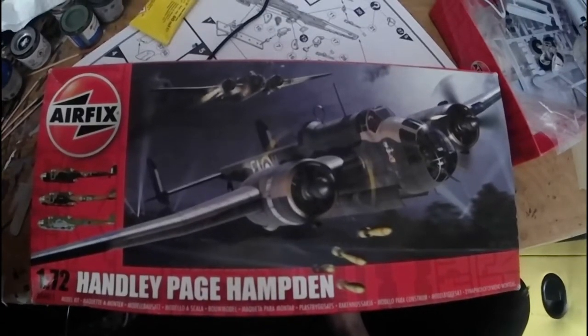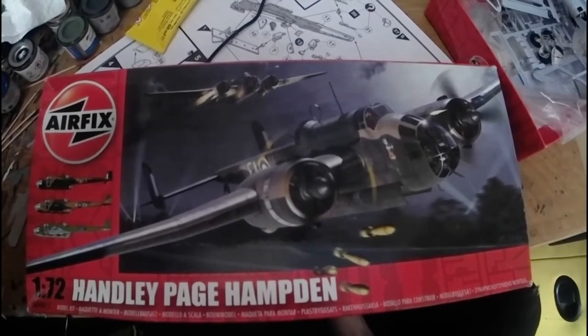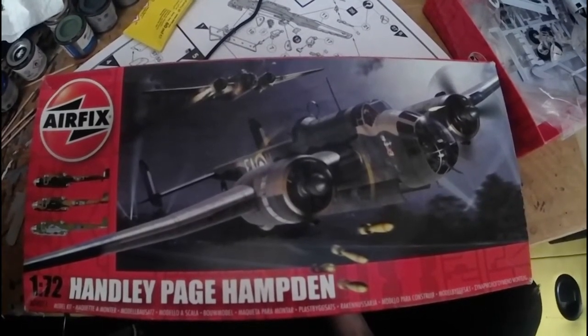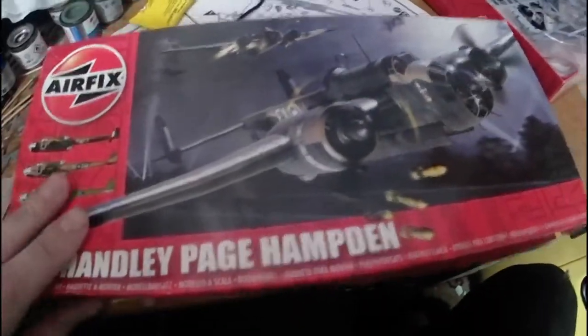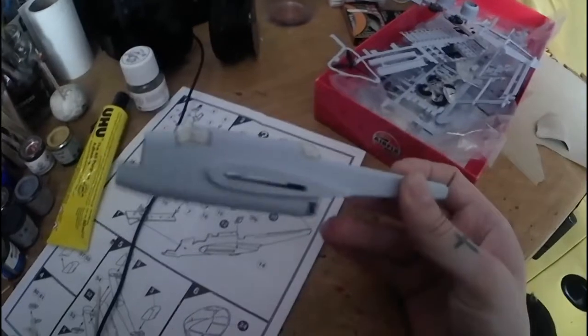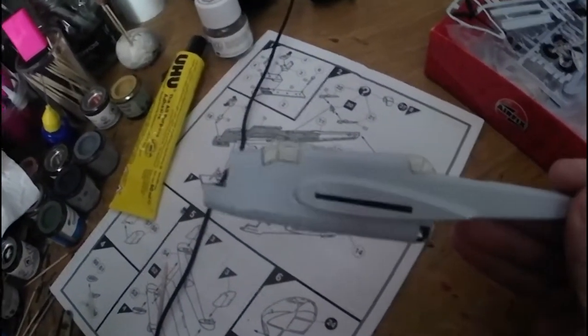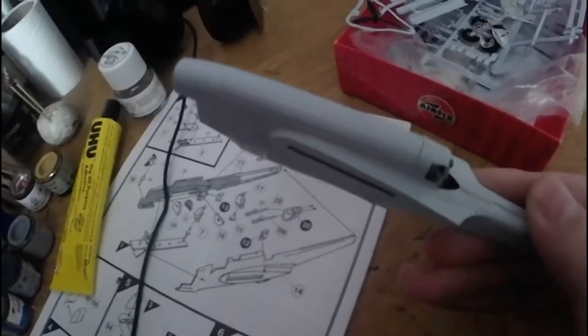Today, last night I started this, the Airfix 1/72 scale Handley Page Hampden. Unfortunately it's an old kit that's been reboxed, so I was disappointed from the outset. I've made quite a headway with it. It's a beautifully shaped aeroplane, but it's got raised rivets instead of panel lines again, and already all along the seam lines they've gone, and I've got no way of rescribing them, so straight away disappointed.